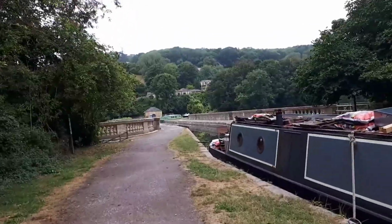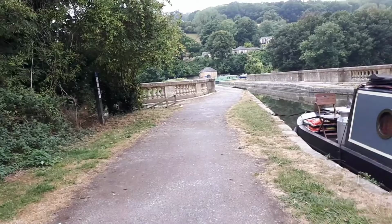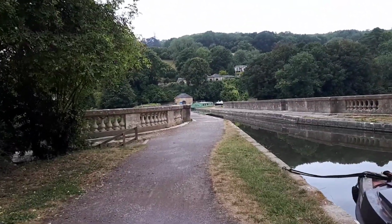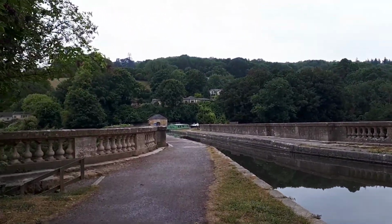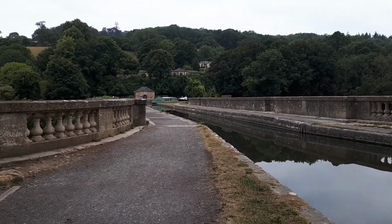Here's a nice little start to the morning. Dundas Aqueduct. I was only about a 3-4 minute walk away from the aqueduct where I was camping last night.